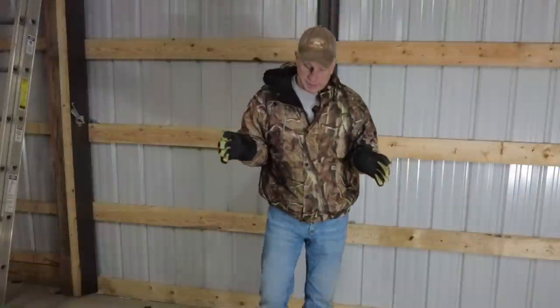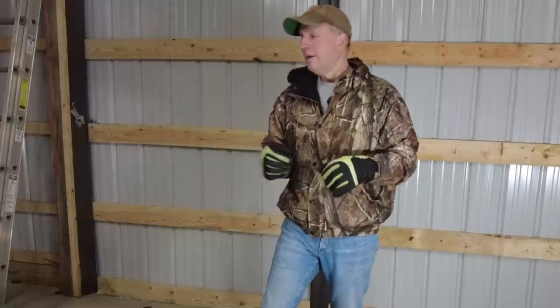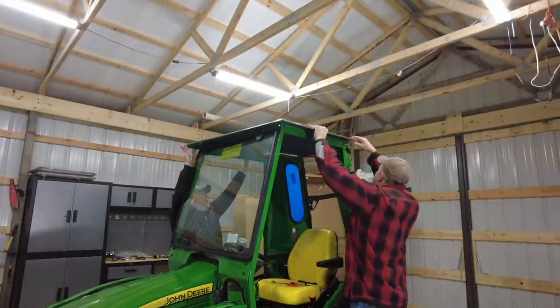And I want to talk a little bit about when I built the pole barn and people were asking me, am I going to insulate it? Am I going to heat it? And basically it was going to be no and no. But there are times when I do have projects now, especially in the winter time, where it'd be nice to take the chill out of the air in here.